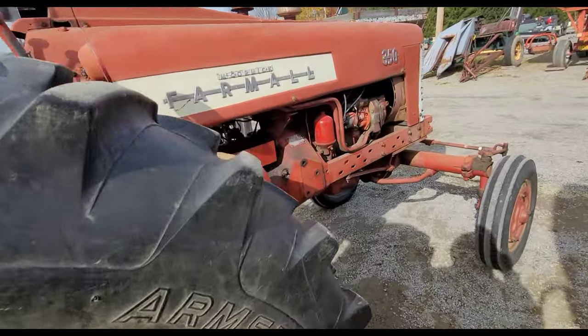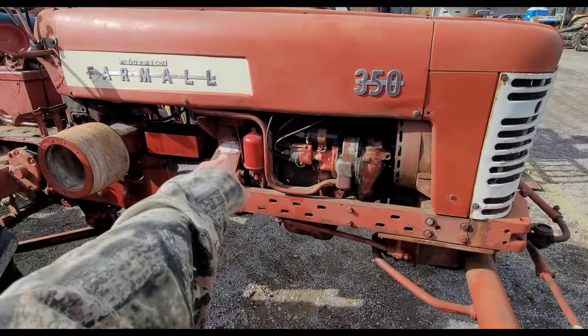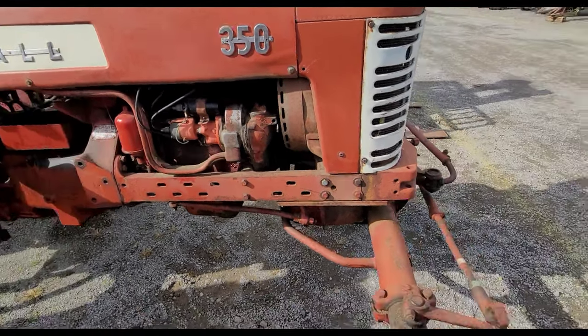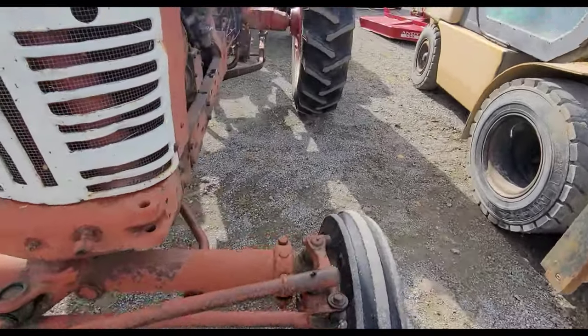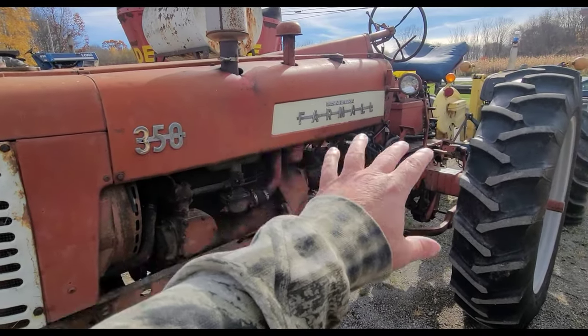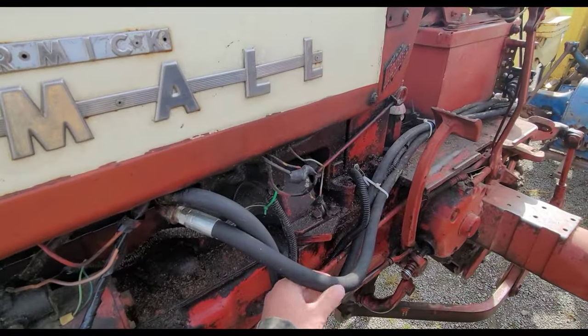No doubt about it. So yeah, we're just gonna walk and talk and gawk. And if somebody can look that up and put it in the comments down below what year it is. Yeah, it doesn't look abused, it just looks used. That's all. There you go. 350. Where would you be at on this as far as bidding? And these hoses look new.